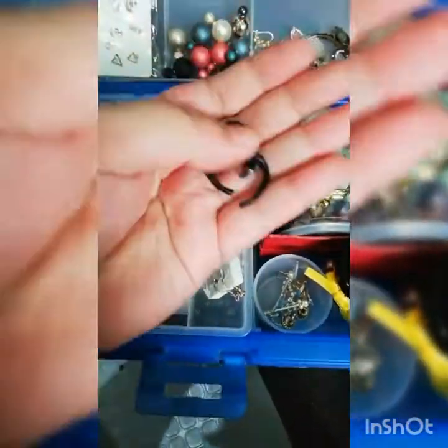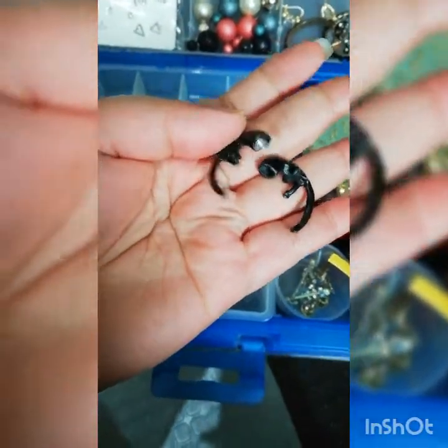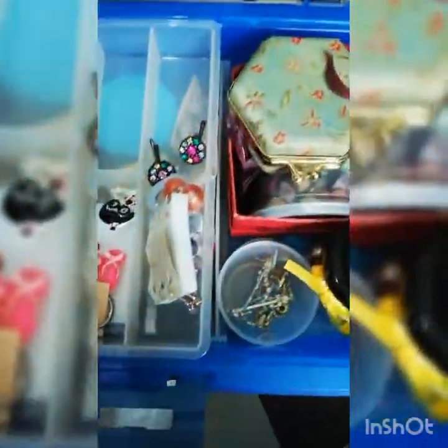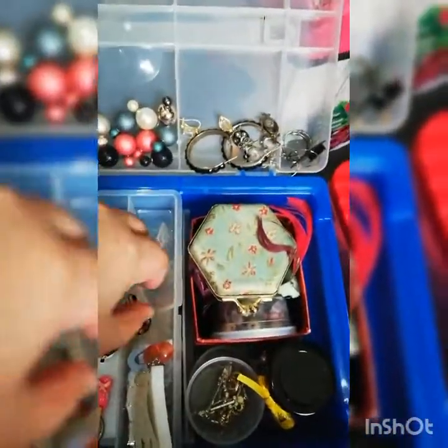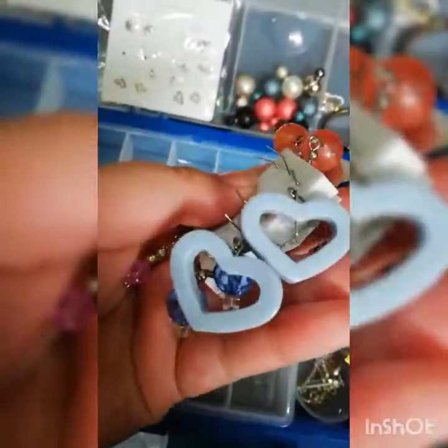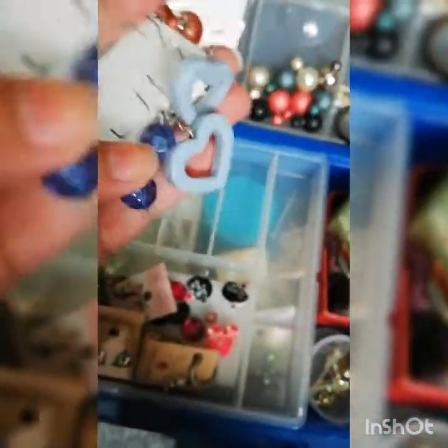This is a cat earrings, but I don't know where's the face or the head of the cat. It's only the tail. This one has a lock. Lock not yet. It's so cute. But the head is missing. This one is a dangling earrings with colorful stones. Here. Another dangling earrings, assorted. The blue heart shape, the blue one, the violet or the purple, and the red one.